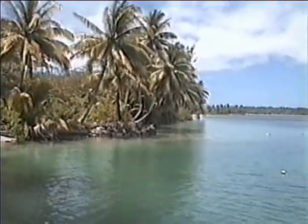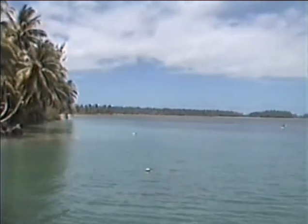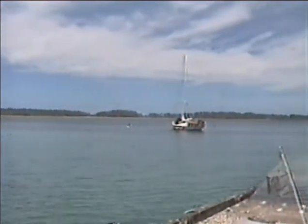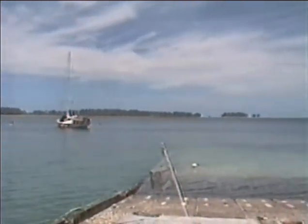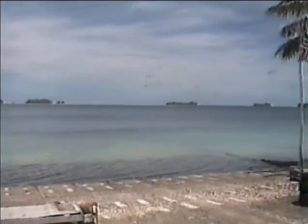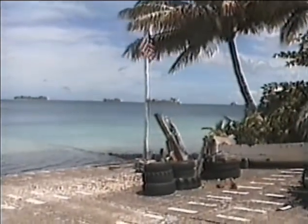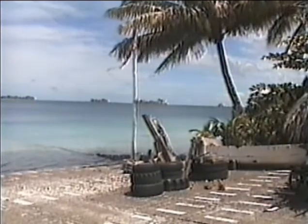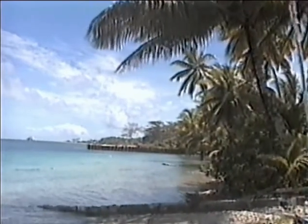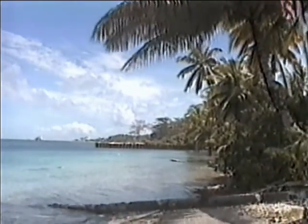I will give you a view that we have on the top of the ramp here, where our camp is. We have 20 beaches and 24 islands in Palmyra. This is the dock. That's a small part of it. The other part is about 500 feet long.